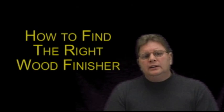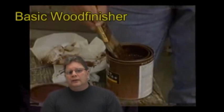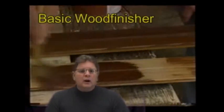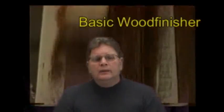Today I wanted to just share a few tips on how to find an excellent wood finisher here in Denver, Colorado. First of all, I want to tell you that I classify finishers into three different types of wood finishers. There's your most basic, there's your average, and there's your expert. The basic type of wood finisher usually brush applies his lacquer or varnish or Varathane or whatever it is, and he usually buys a can off the shelf at the local hardware store. And that's your basic type of wood finisher.